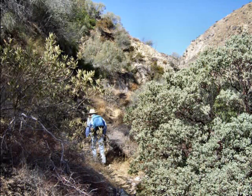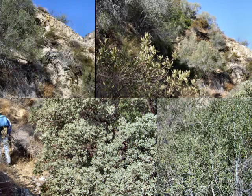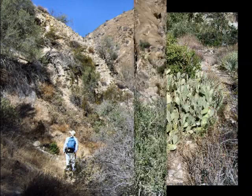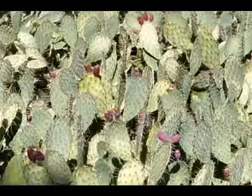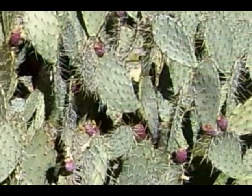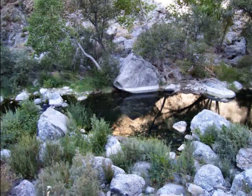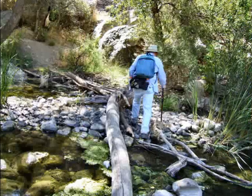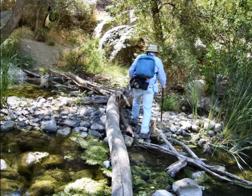And occasionally we did actually find a trail. This narrow gorge with the Piru Creek running through it has some quite interesting topography. And it occasionally lets us know that we are in arid country with cactus like this. But then it's back along the creek. And crossing back over it again.